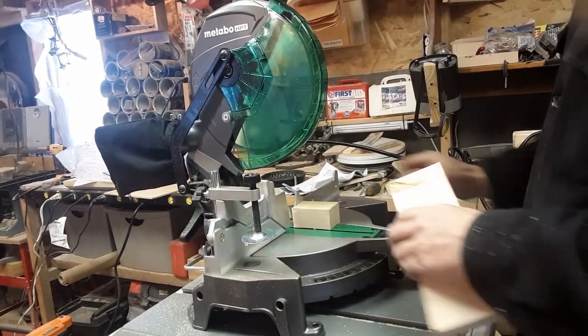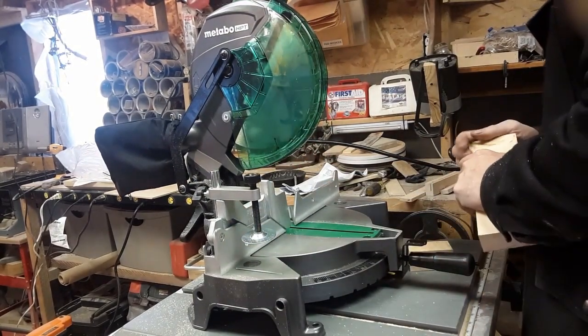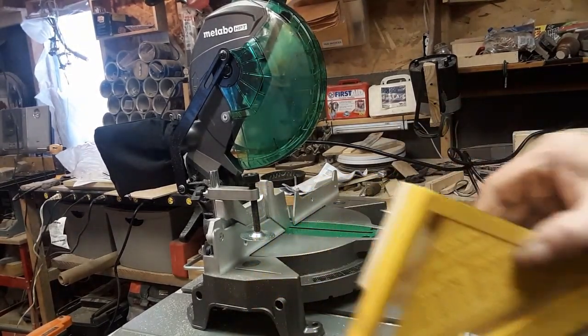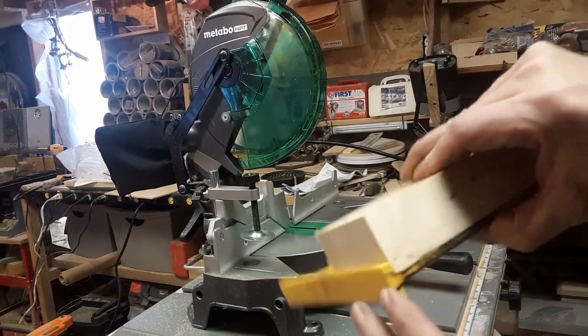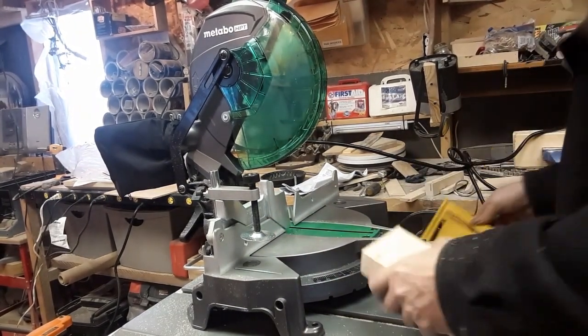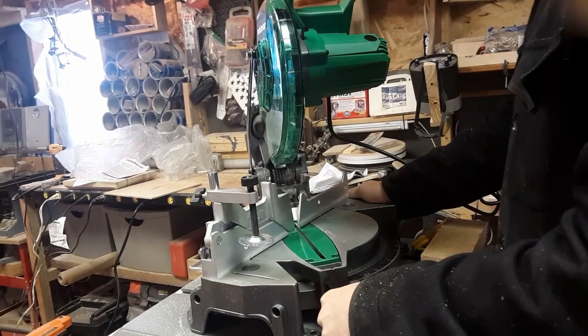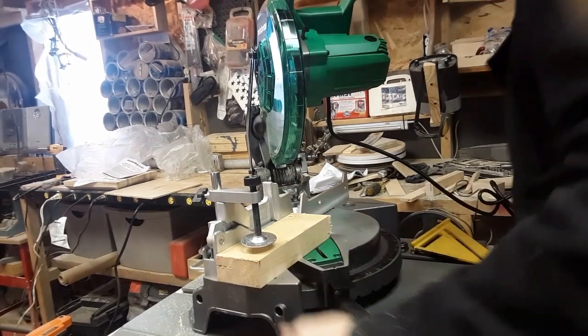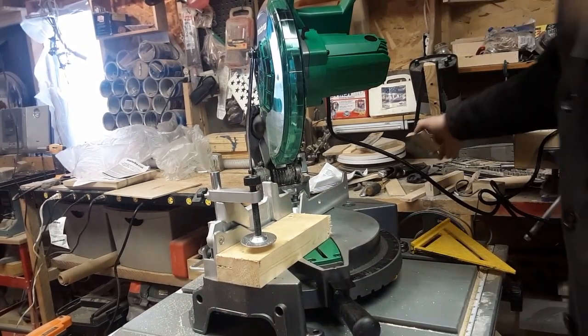Oh, like butter. Like butter. That is pretty much perfect. That's beautiful. Let's do a 45. That should be exactly 45. Now let's take a look. Let's use our little vise.